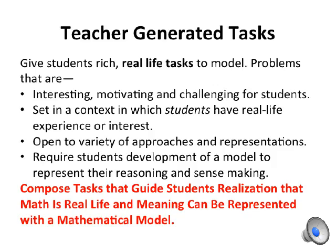We may need to provide some scaffolds for lower performing students, and high performing students are to also continue to be challenged and will not solve the problem task quickly and easily. In addition to being interesting, motivating, and challenging for all students, the tasks are set in a context in which students have some real-life experience.